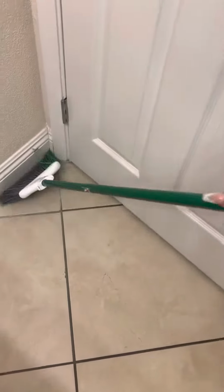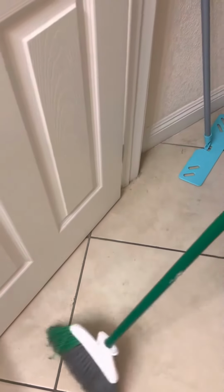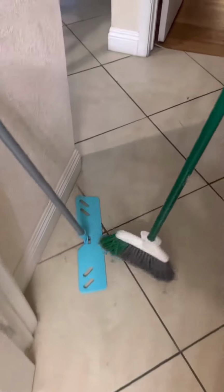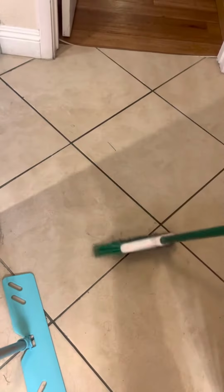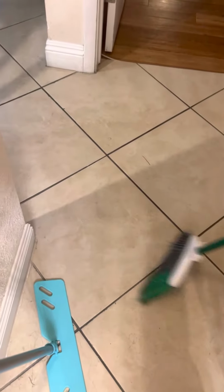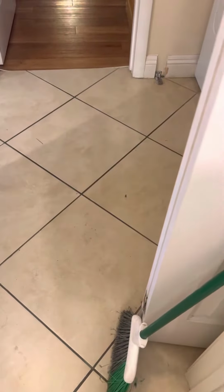Get behind the door, and you're gonna sweep everywhere. All the hair gets literally swept out of the bathroom and then gathers right here. So let me show you exactly. I was doing some sweeping before I thought about this video, and this was a good tip.